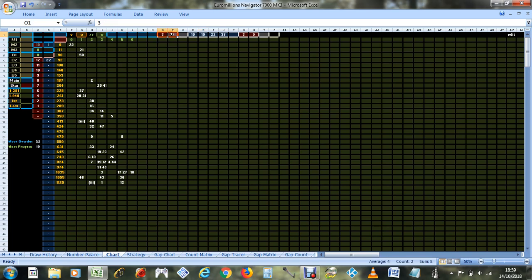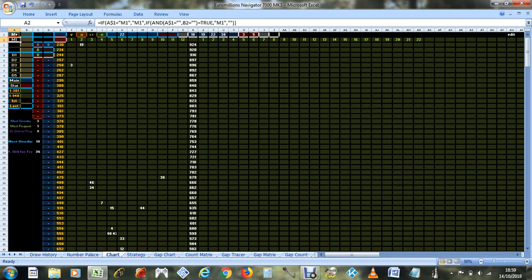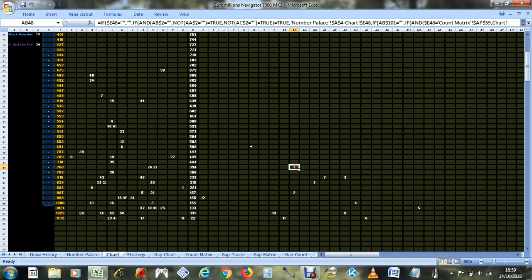So good with these two star numbers, good with number 19. Let's see what we get with number 22. We can see star number 5 most frequent. We know it's going to be machine 1. Again, star number 5 most frequent. And look what's most overdue, 19. And look at the most overdue star number, number 3.